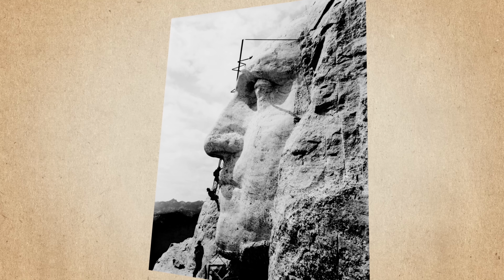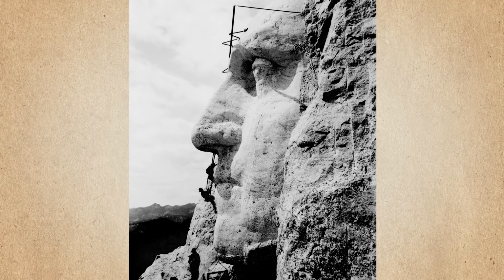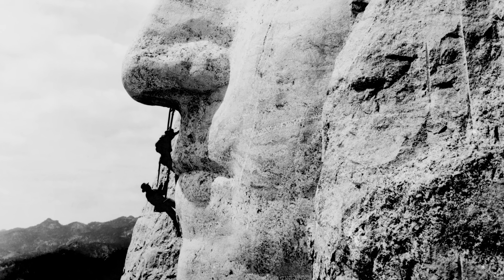Workers sculpt George Washington's face on Mount Rushmore in 1932. Located in South Dakota, the monument honors key leaders in U.S. history.